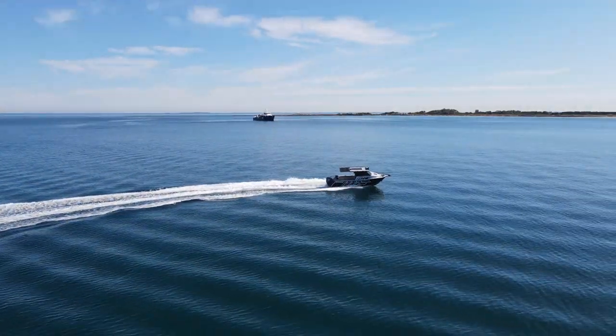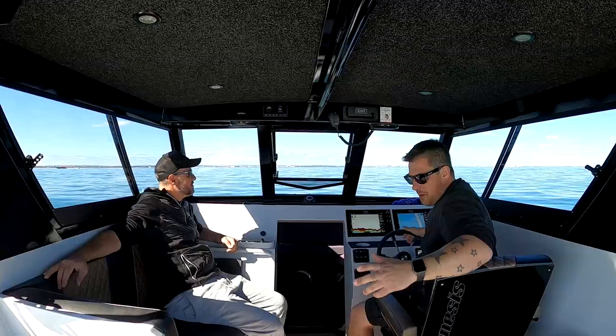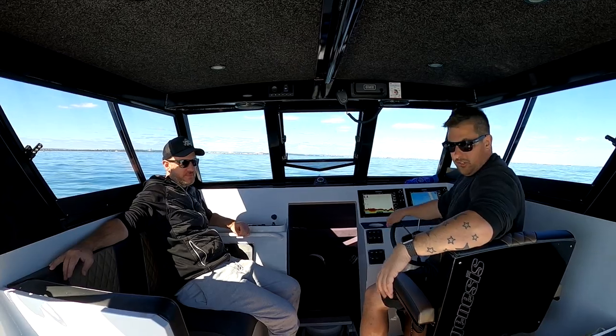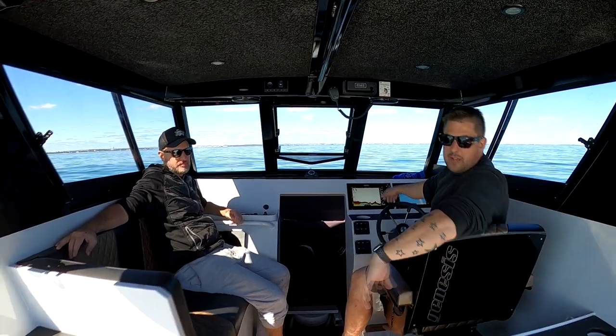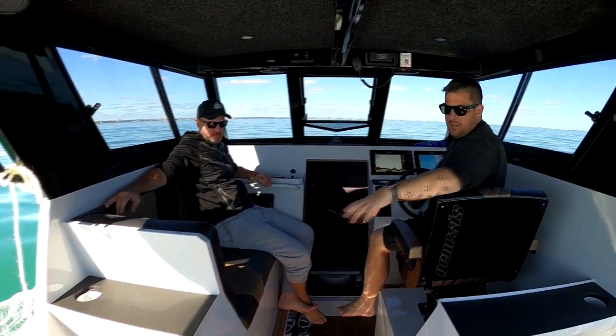So we've got Mark's cab layout here. He's gone with the single helm chair on a suspension brace with a sideways bench seat, so you can get a couple of people in there, a couple of little tables, and prep stations behind it. We've got a 75 litre fridge on this side, then storage over here.